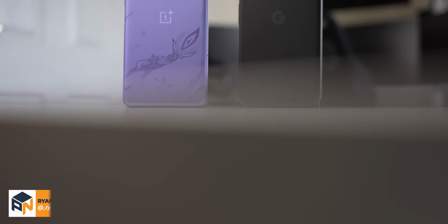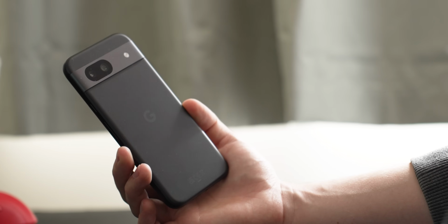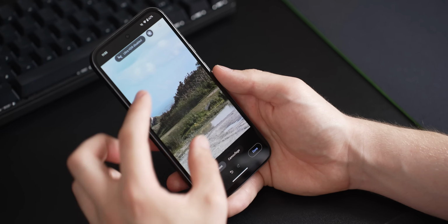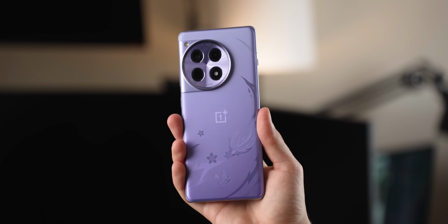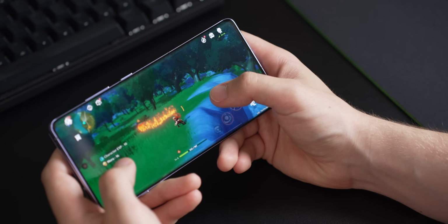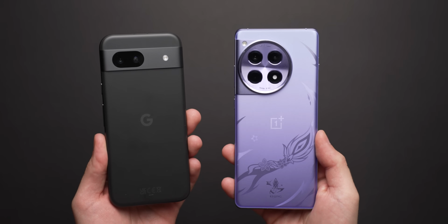Hey guys, I'm Ryan Thomas, and if you're looking for the best mid-ranged Android smartphone right now, these two are your best bets. Google's Pixel 8a is a more compact device that focuses on its AI smarts and software, where OnePlus's approach with its larger 12R leans into performance, build quality, and battery life. While they may share similar price tags, they aren't squarely aimed at the same type of Android user. This is obvious the first time you pick these two devices up.